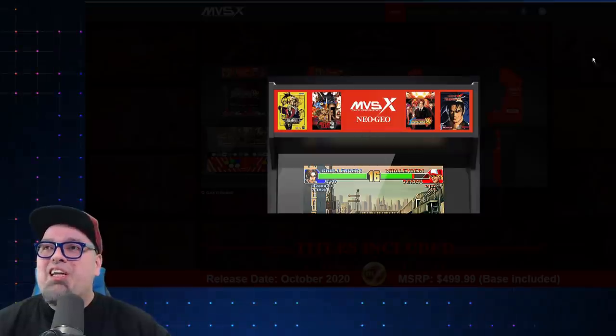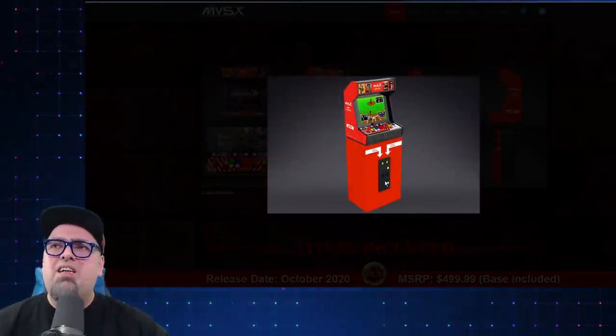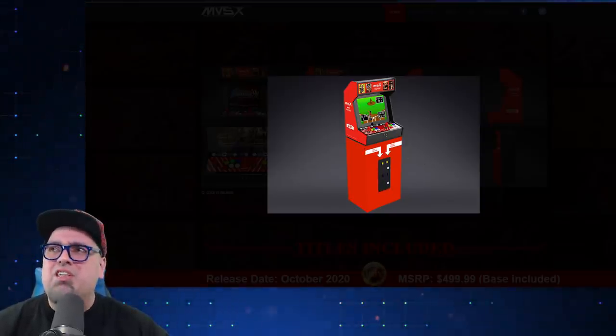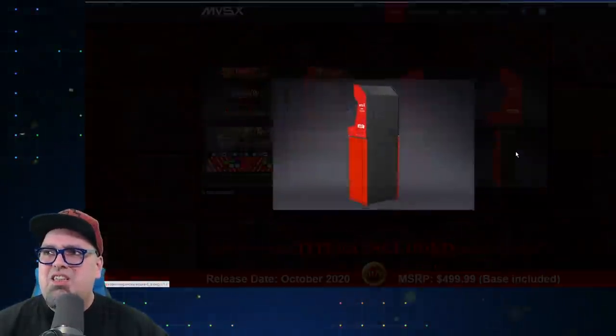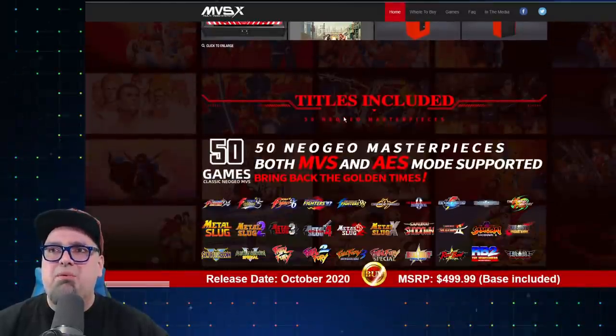You got a little marquee up there. Dope. And, you know, that $500 price point, it does come with that riser. But what's up with the coin door stuff? Is that legit or is it just a sticker? Here's the back. Looks like you got the power and all that good stuff that's going to plug into that.